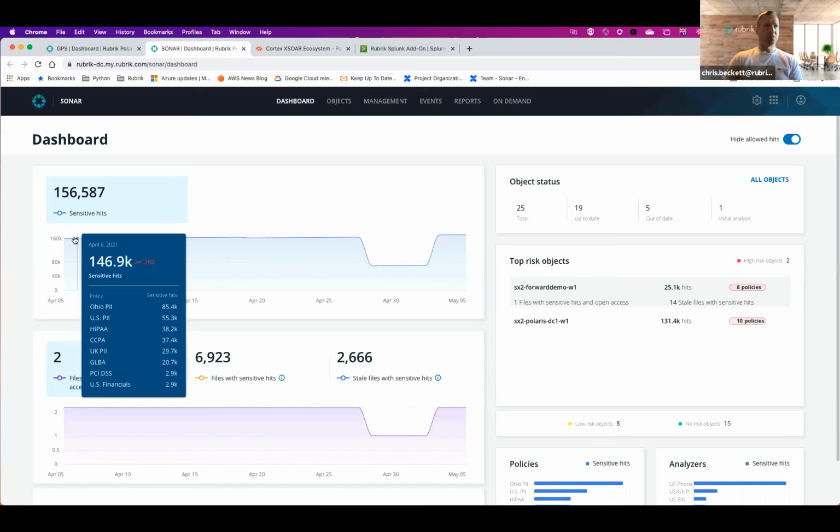We've also got US PII policies, HIPAA, CCPA, which is the California GDPR, if you will, UK PII, PCI DSS, and other US financials. Sonar is a relatively new product, so it's an ongoing process to build out these policies and build out these analyzers, and I'll show you what they are in a minute.